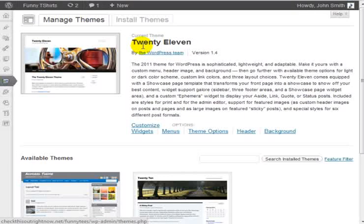Now, you need to be aware that if you update your theme, then you will lose the configurations of that theme. So if you made a lot of configurations, you may want to think twice about updating your theme. However, if you did not make a lot of configurations, then you can update the theme. And sometimes when you update the theme, it'll make it faster. The author will have added certain things to increase the loading speed and so forth.